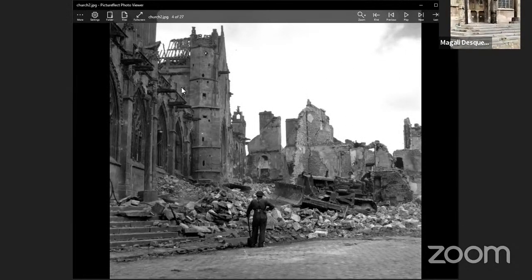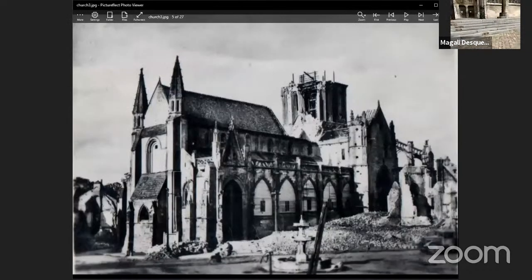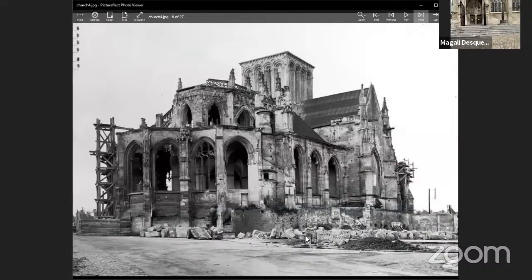And you can see the same square openings in the wall of the church today. This is probably sometime at the end of 44. There's rubble still there, but there's now a working roadway. There's still another fountain in front of it. And they've started work, I think, on the church. And then this next one is again sometime later. The rubble has gone now, and they're building, and it's becoming as it was.